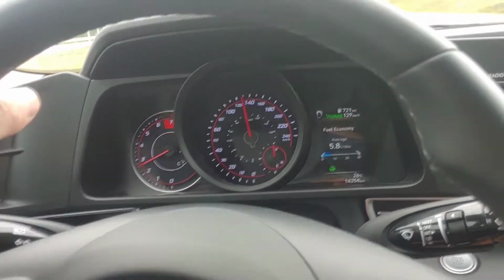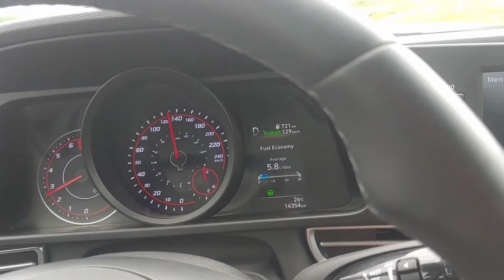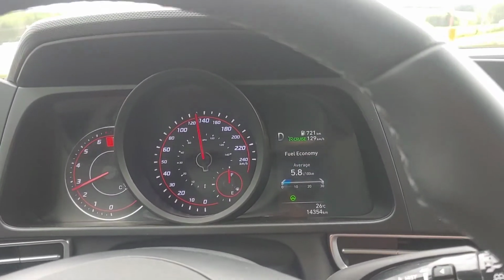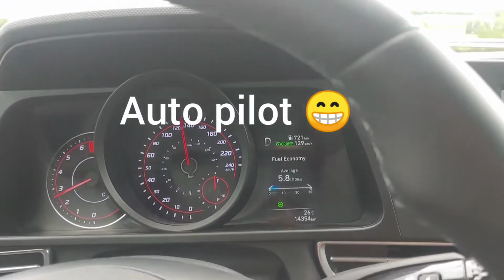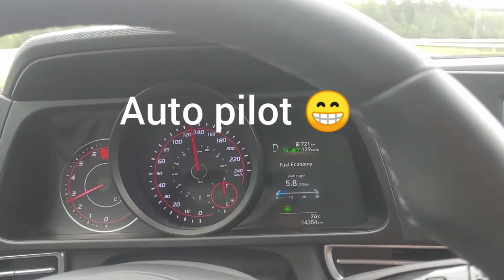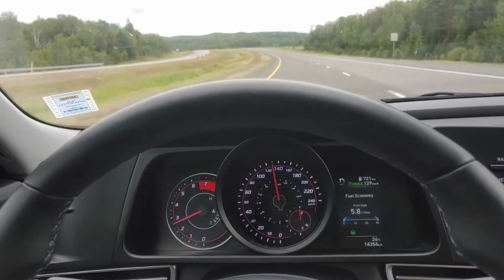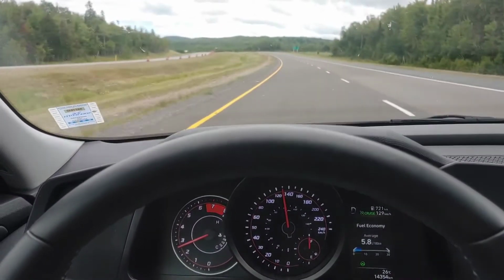So anyway, I don't even know what you call this feature. Self-driving, autopilot, whatever you want to call it. I'm not even sure. I'll have to look that up. But here it is. This is my very first time in a car that will keep itself between the lines.